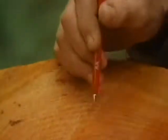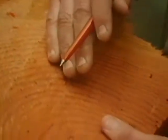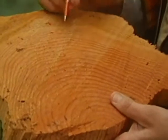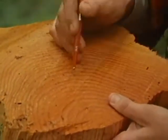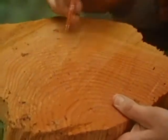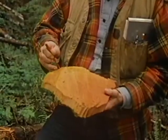Just to illustrate, one of the items that we're trying to accomplish in thinning, of course, is to take advantage of the natural growth pattern of the trees. And with this particular specimen, which came from this stand, this serves to illustrate that, for example, in the first 30 years of growth of this particular tree, it grew out to about this particular point. In the last 30 years, it grew only to here.